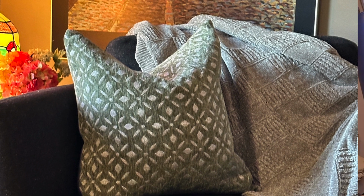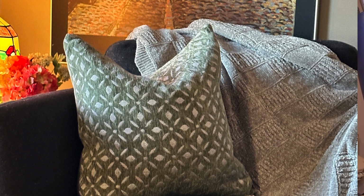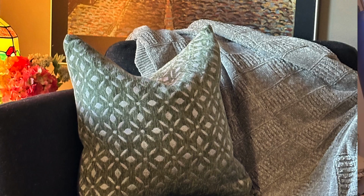I mean, is there anything more soft and inviting and beautiful than chenille? And I just thought it would work so perfect. So if you're looking for pillows and throws for this time of year, just go to Homesense, because they really do have great quality fabrics, and they're bargain basement prices.